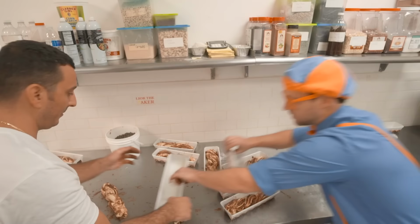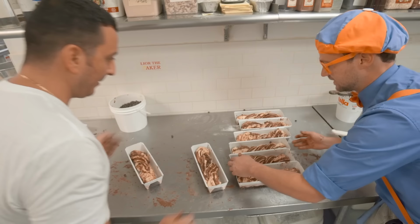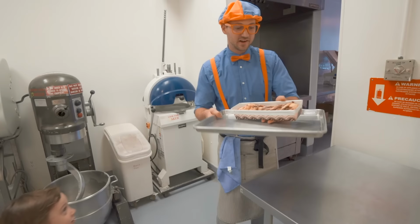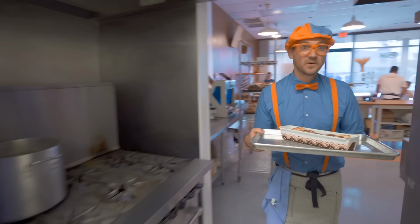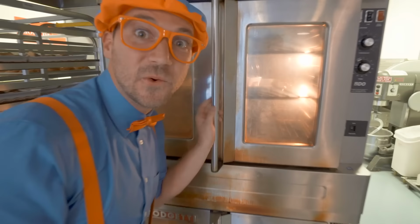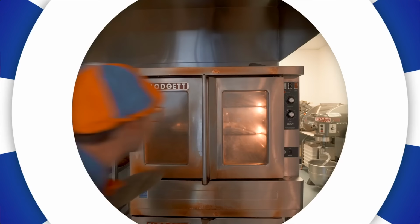Wow. Look at how tasty these look. Okay. Now they need to proof, and then we can bake them. Good job. Ooh, doesn't that look good? Okay, let's put it on the tray right here. And then let's put it in the oven. Ooh, all right, here we go. It's nice and hot in there. Ooh. Now we wait! Yeah! Ooh, it's ready!